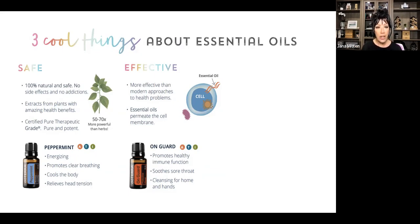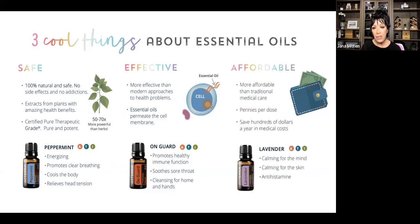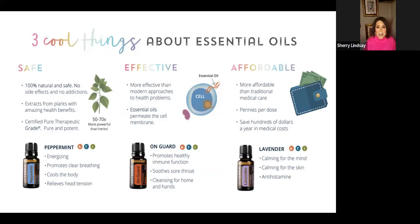So the second cool thing about essential oils is they are so effective, more effective than modern approaches, because of the ability of that oil, just like Sherry said, to penetrate and permeate the cell wall. The third cool thing, Sherry, tell us what's cool about the third cool thing about essential oils. Is they are very, very affordable.